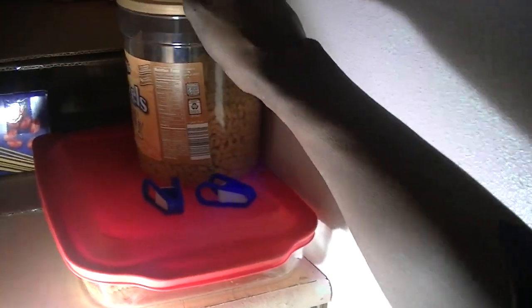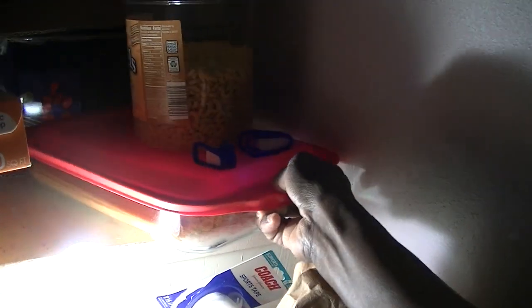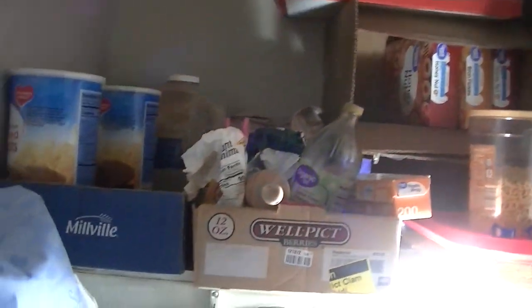So we even have the leftover spaghetti here. I just use Presso's box to put it in. So that's that. And I don't know if you can see it, but I use this long Pyrex glass for spaghetti. So we have some leftover of those. Let's see what else we need.